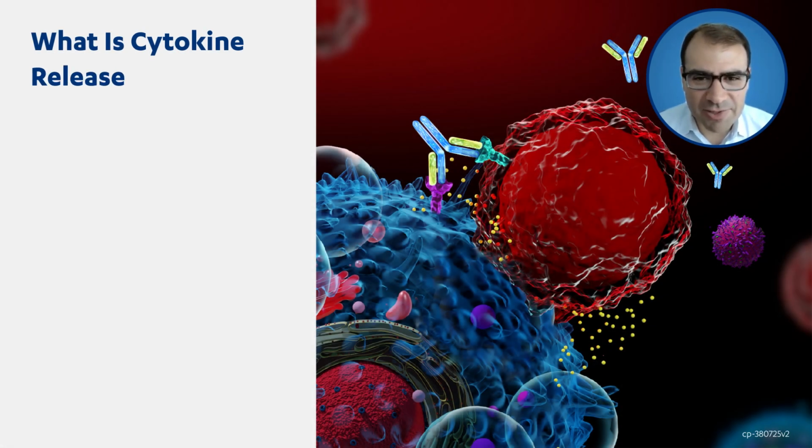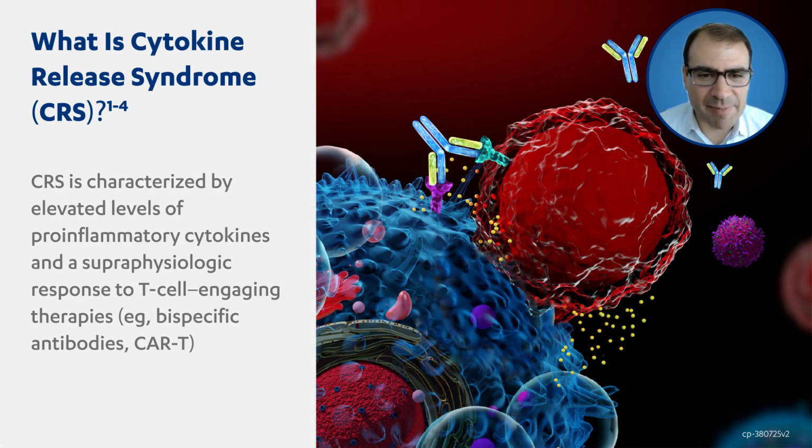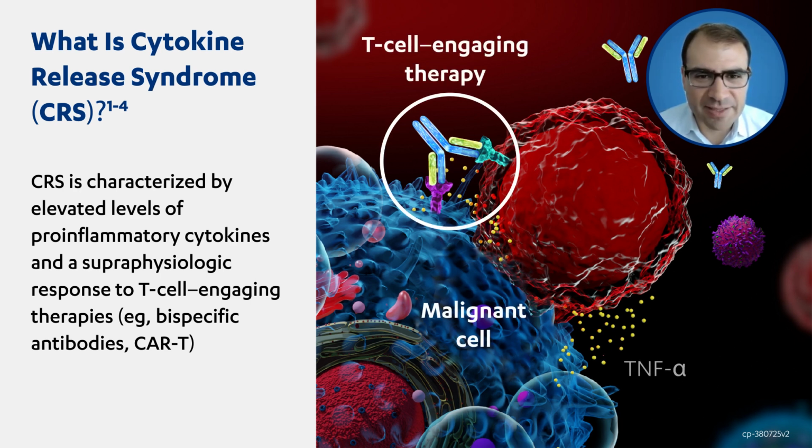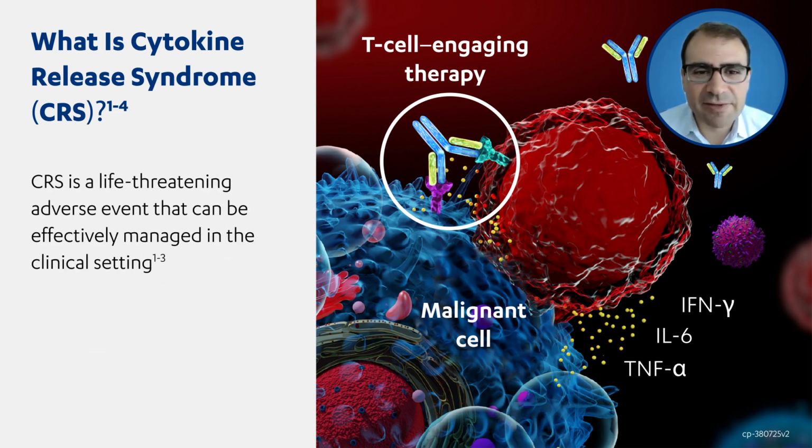Cytokine release syndrome, also known as CRS, is a systemic inflammatory response that can be triggered by immunotherapies that activate T cells, such as T cell engaging bispecific antibodies and chimeric antigen receptor T cell therapy, also known as CAR T cell therapy. CRS is characterized by elevated levels of pro-inflammatory cytokines. CRS is a potentially life-threatening adverse event that can be managed with appropriate targeted interventions and supportive care.